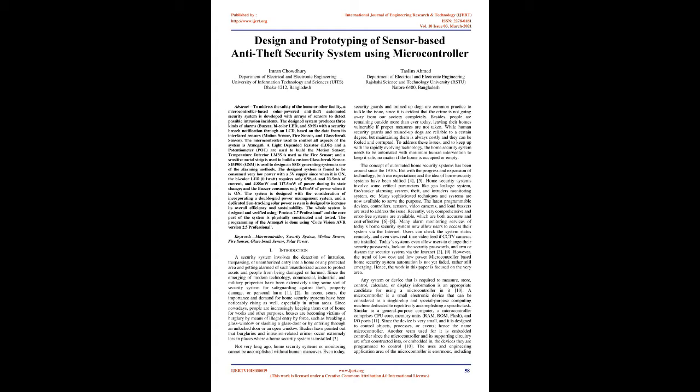The microcontroller used to control all aspects of the system is IJERT. A light-dependent resistor, LDR, and a potentiometer, pot, are used to build the motion sensor. Temperature detector LM35 is used as the fire sensor, and a sensitive metal strip is used to build a custom glass break sensor. SIM900 GSM is used to design an SMS generating system as one of the alarming methods.